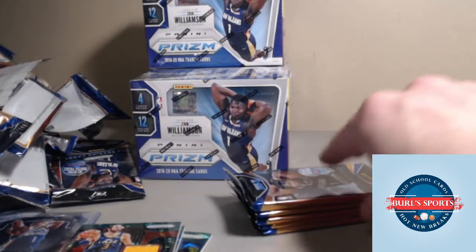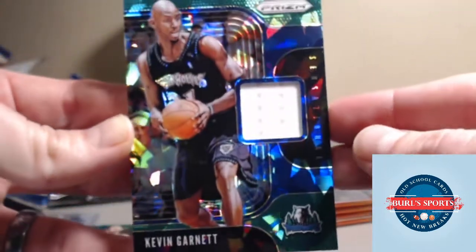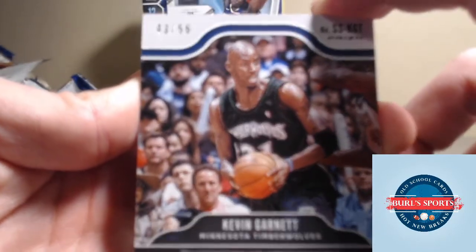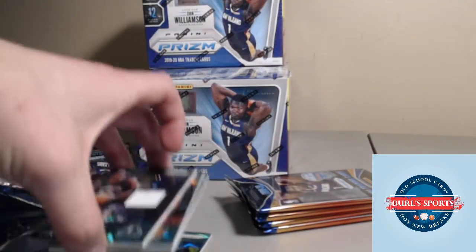McKinney, green ice. Oh, here's a thicker one, so I'll probably get our jersey here. Kevin Garnett, so that's a cool one. Justin James rookie. But there's KG. Lame patches on these, unfortunately, but numbered to 56 at least helps a little. So, first decent name jersey we've gotten today.